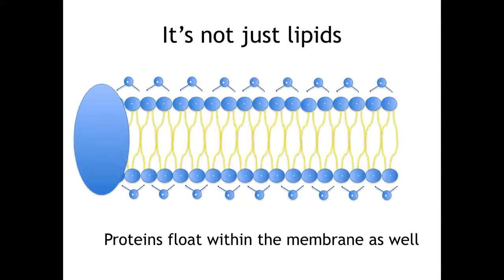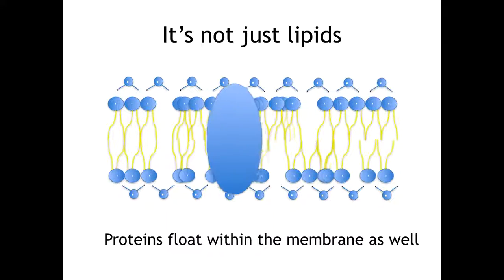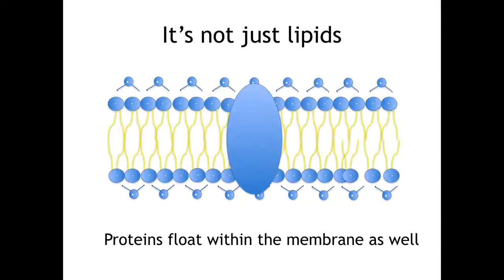What does that tell you? It tells you that proteins are a lot bigger than lipids. They're like huge ships floating in a sea of water, right? The water molecules are very small, the ships are huge, water moves quickly, the ships move relatively slowly, but one ship is the equal of a lot of water. So we have proteins floating within the membrane as well. We have membrane lipids flowing back and forth, and proteins can also float side to side, floating within this semi-fluid membrane.